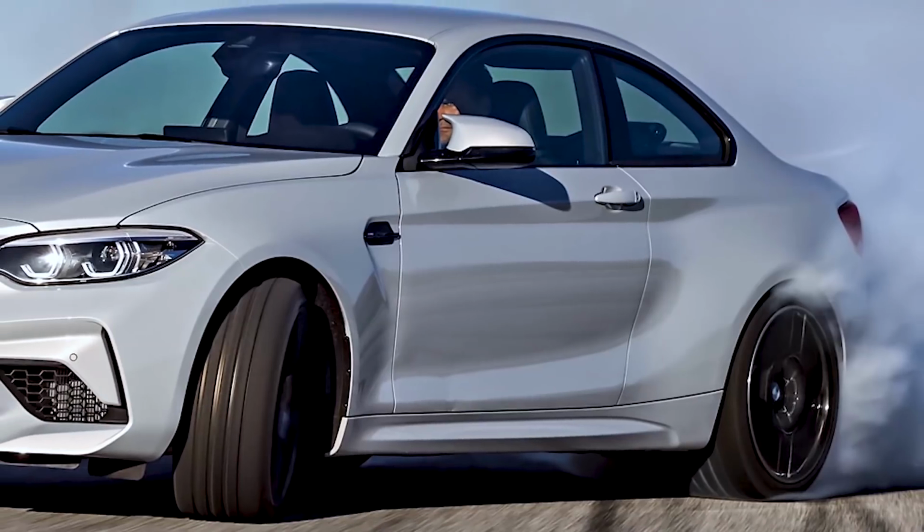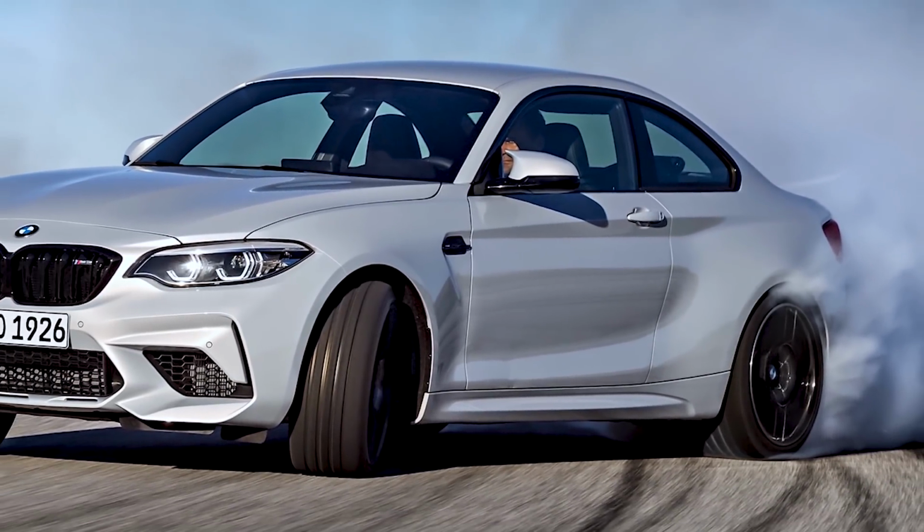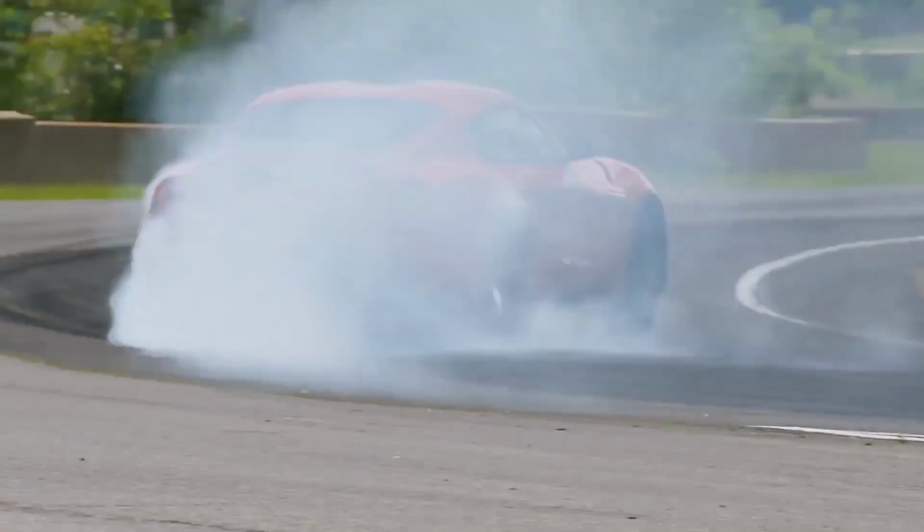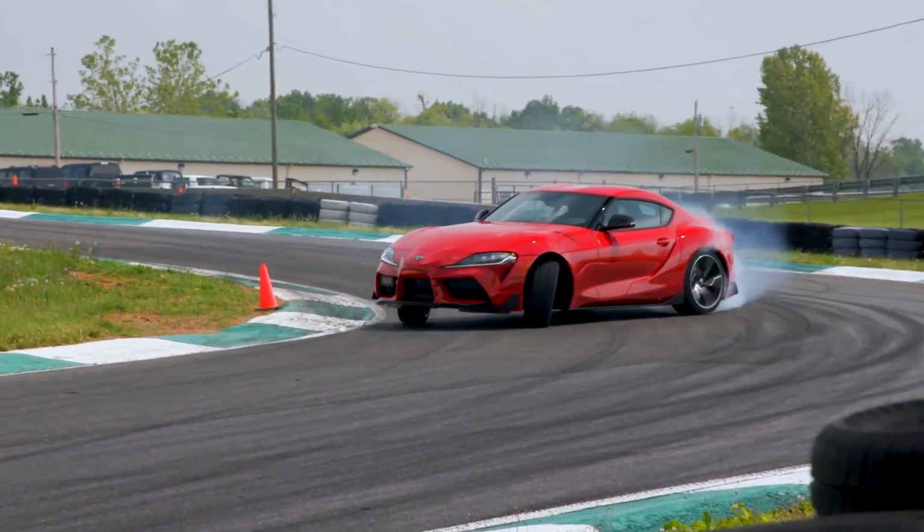So that 0 to 60 time is actually faster than the BMW M2 Competition. Now, if you're familiar with that car, it has the S55 engine from BMW, of course, which makes 405 horsepower. So that is the M engine. What's in the Supra is just the lowly B58 engine, although it is a new version of the B58 that has been modified especially for the new Supra. And there's also a variation being used, I think, in the BMW X5.